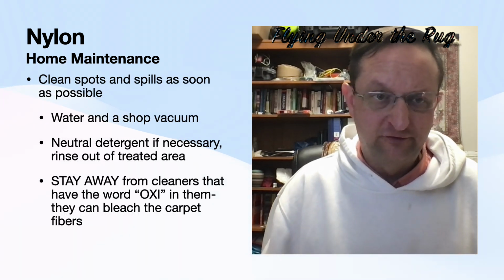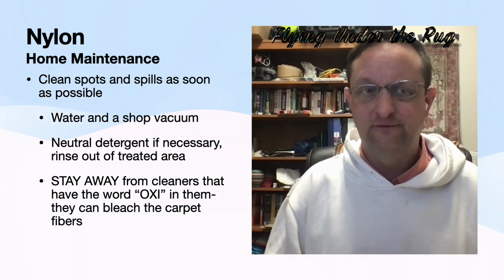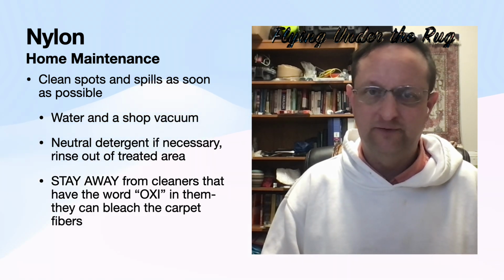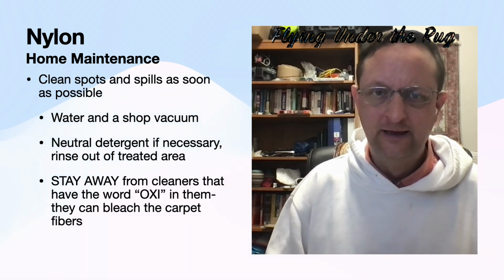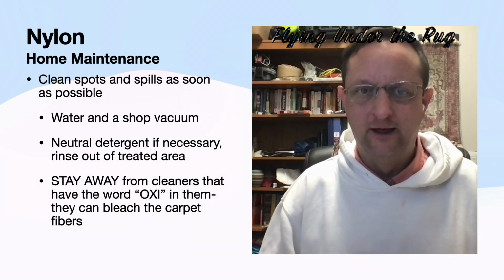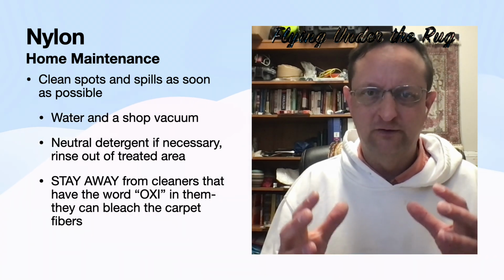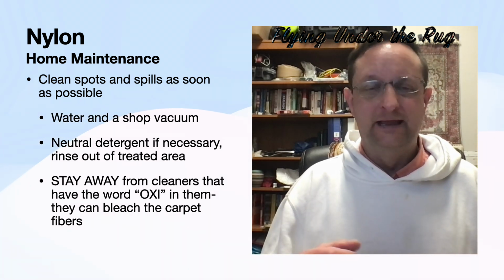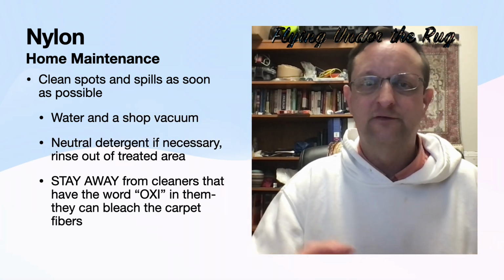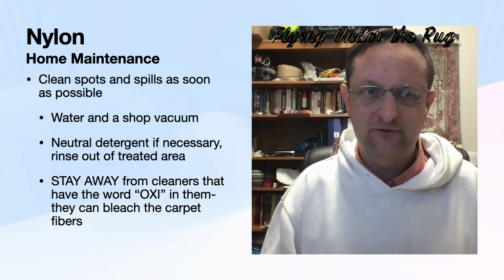You want to clean up your spots and spills as soon as possible. So if the dog throws up or pees or something like that, you do want to get to it as fast as you can. I always recommend going first with water and a shop vac. Just plain water, and get a cheap little shop vac. I used to say $20. They're now about $40. You can find them at Home Depot or Walmart or Amazon, though Amazon's prices are really high for little shop vacs. Just get a small vacuum that you keep in the house, and if something happens, suck it up with that shop vac, then pour a little bit of water around the spot, and suck that up with the vacuum. Use a neutral detergent if necessary to rinse that treated area out.